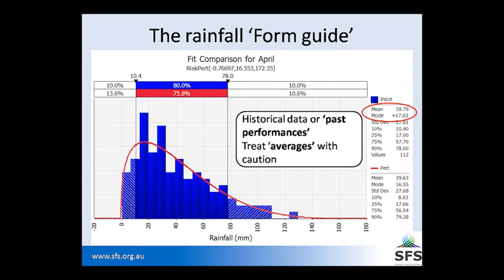But we have a bit of work that Cam Nicholson's doing with this at-risk program, if anyone's heard of it. And he talks about it as like having a rainfall form guide. So just like you're going to the races, you're looking at past performances of rainfall. So this is rainfall, and this is recorded data for Inverleigh for the month of April.